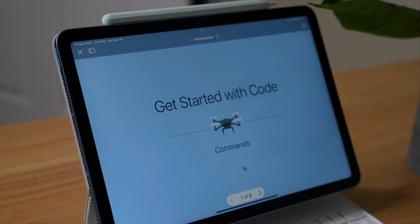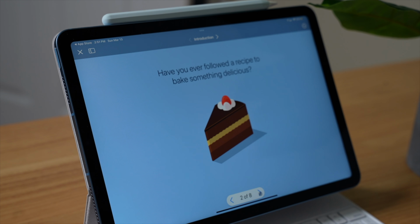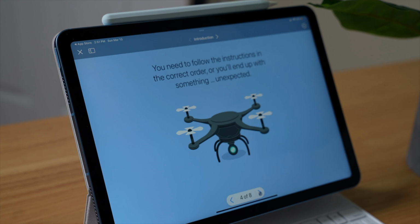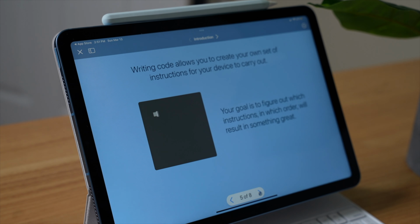So obviously, since I'm new to Swift, I'm going through the Get Started with Code and Learn to Code modules so I can build up those foundations before diving into more intermediate modules, which discuss things like gestures, building out the app, and so on.